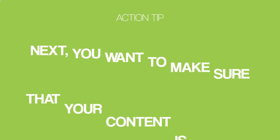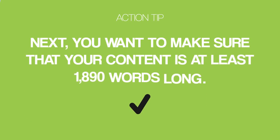Next, you want to make sure that your content is at least 1,890 words long. Yes, this might go against conventional wisdom. After all, you may have heard that people won't read anything online that's more than 500 words. But I have data to prove that this simply isn't true.